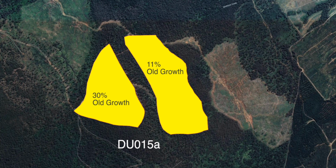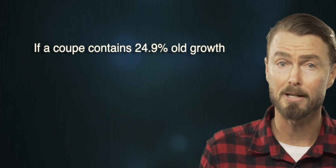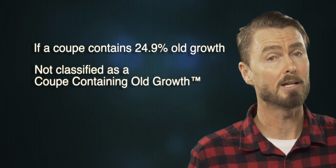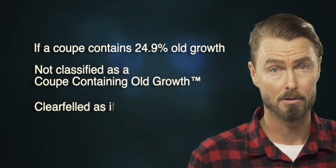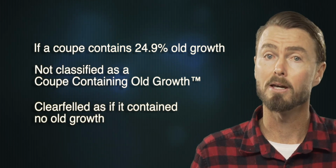If these 2 separate areas were indeed 2 separate coops, the management and logging methods used would be dramatically different. But lumping them into one coop means that Sustainable Timber Tasmania can clearfell them with no documented loss of old growth whatsoever. Remember, a coop containing less than 25% old growth is not classified as a coop containing old growth, and Sustainable Timber Tasmania can clearfell it as if there was none at all.